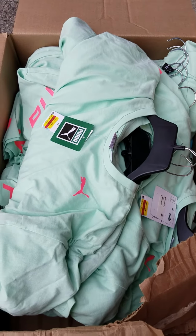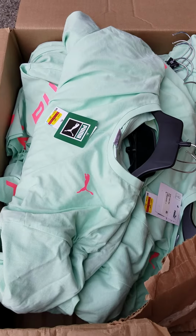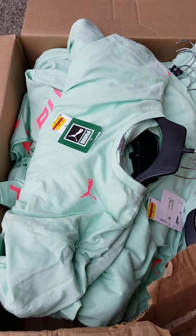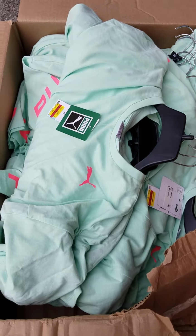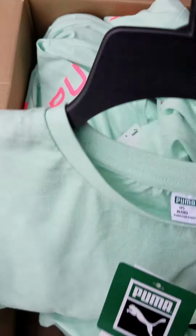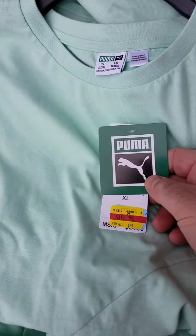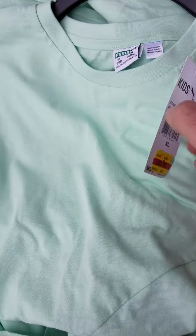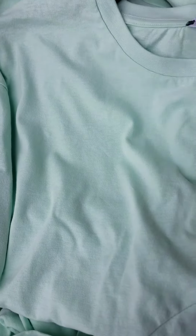I'm here at closeoutexplosion.com. I'm opening up one of the pallets that I've received of brand name children's clothing. The pallet is overstocked from a very well-known American department store. In this pallet here, I found a box of Puma sports t-shirts, all assorted sizes. You can see an original retail price of $24. It is overstocked, so they put the clearance price, as you can see.